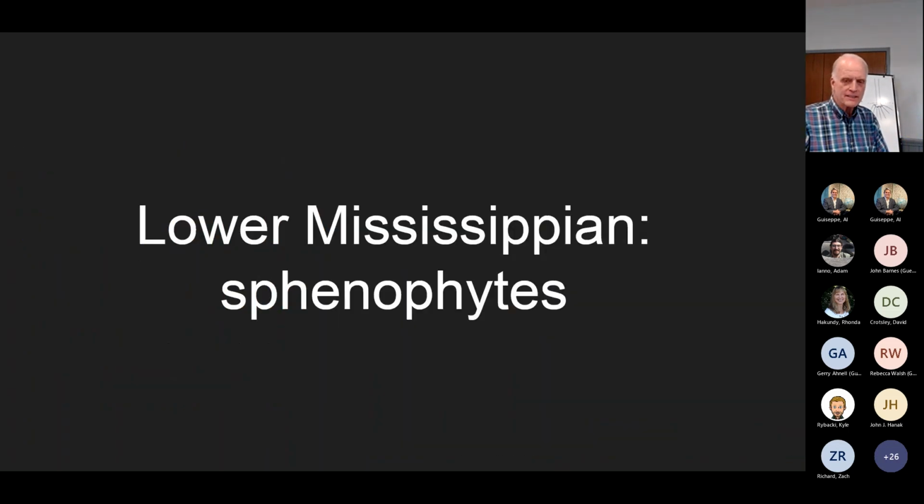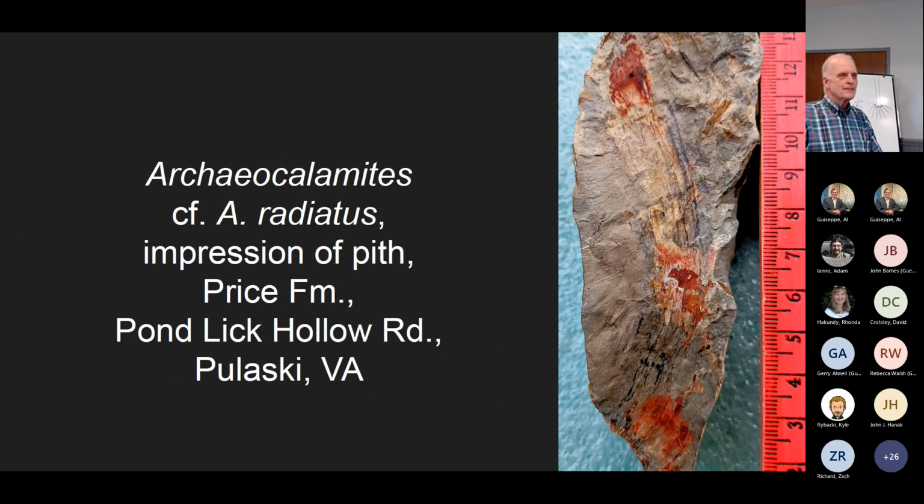And so what about the sphenophytes? Sphenophytes are not too well represented in the Pocono and Price. This is from the Price, but then there are a few. Here's a node here and a node here. As my grandfather used to say, you knowed it was a node. And then there are ribs in between. And in Archaeocalamites, and I'll show you somewhere you can really see it later on, the ribs go straight on through the nodes instead of alternating as they do in the more famous Calamites.